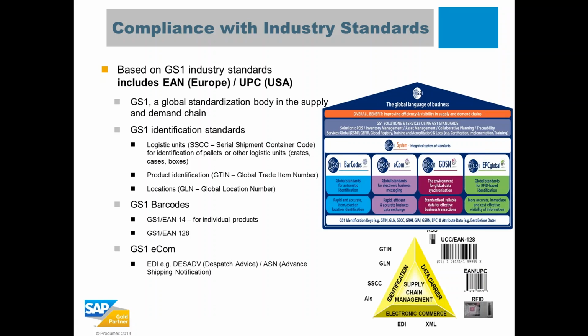Also very important to know is that we comply with the industry standards, and in practice that means that we support the GS1 industry standards, which include the EAN, the European Article Numbering System, and the Universal Product Code in the US. This is an important standard that you will see in the course of the demonstration, because it is the basis for identifying and processing goods in the warehouse. So you will see the SSCC, the code for logistic units. We also, of course, support the Global Trade Item Number, Global Location Numbers, and so on.